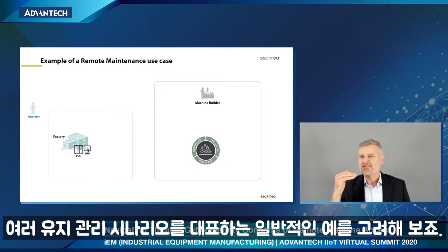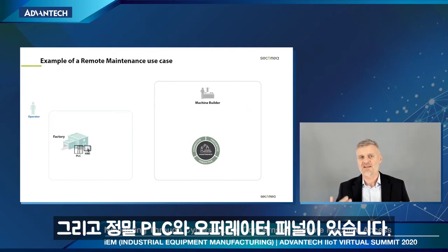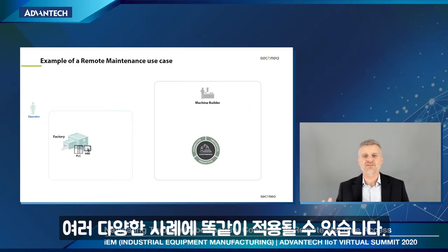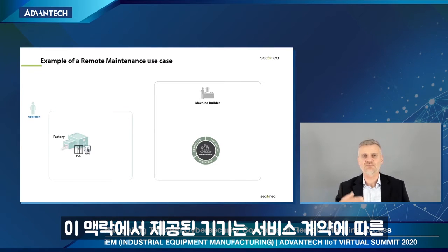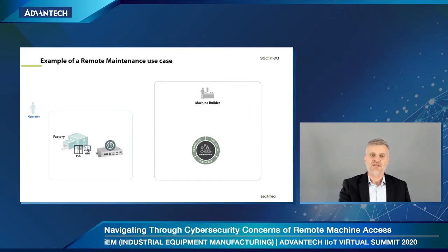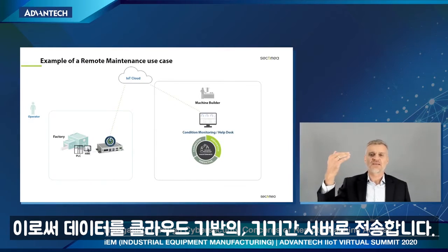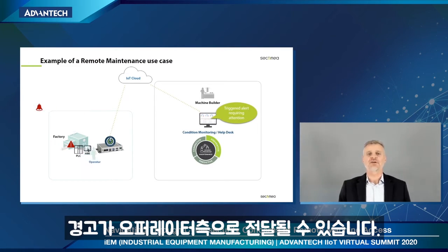We'll look at a generic example that illustrates the different maintenance scenarios. This factory or facility has a typical production machine with mechanics, sensors, PLCs, and an operator panel. However, these same actions and responses could apply to a variety of cases such as mobile equipment or building automation. In this context, the machine provider is actively involved in maintaining the machine with a service agreement. The access is facilitated by an IoT edge gateway feeding data to a cloud-based machine-to-machine server. Production issues are captured and alerts can be sent to the on-site operator.